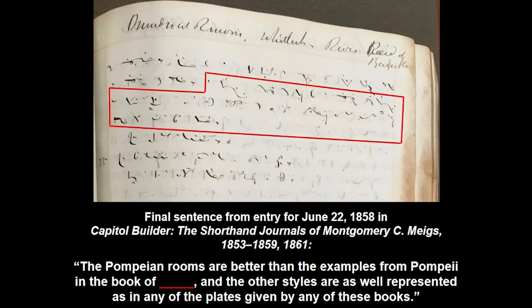Well, what happened was our transcriber was going along doing his thing transcribing, but he doesn't know names like Mazois, Gell, Zahn, Nicolini, Ternite. He doesn't know those names. So he came across a word that was a proper name that he didn't know, and he left it blank. And there are blanks like this throughout the transcription, you can understand, right? It's hard to keep up with Montgomery Meigs.